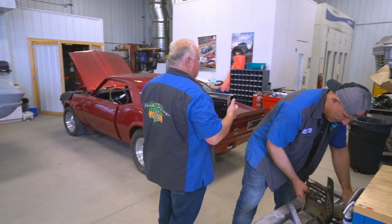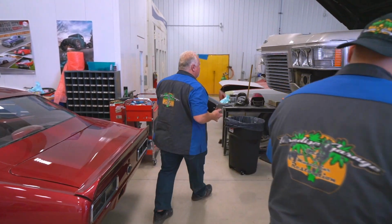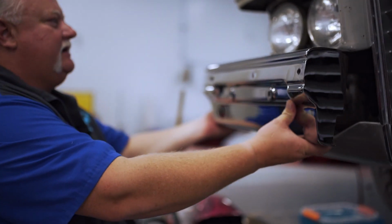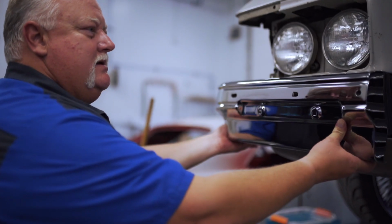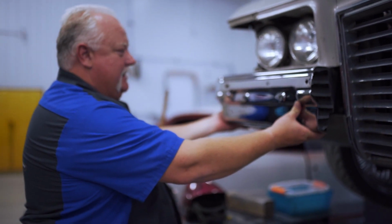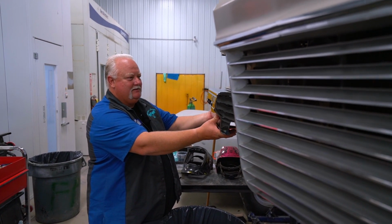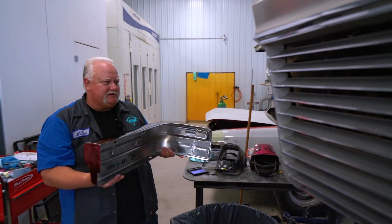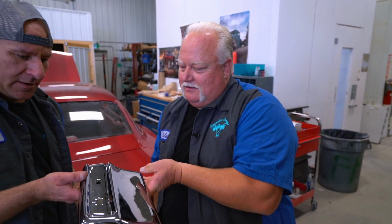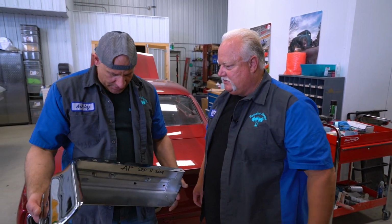Just take a look. It's gonna sit just like that. Wow. That's beautiful. Hey, look at that, Ash. Hey, holy cow. He's gonna be thrilled. These came out beautiful, man. You did a good job, eh? That's a great job.